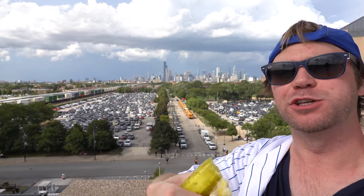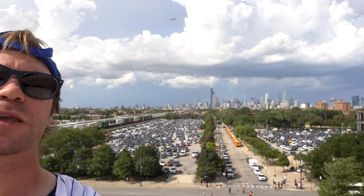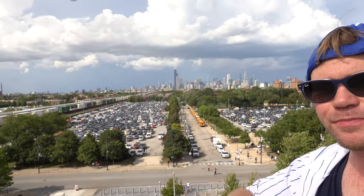We're eating these right by this beautiful view of the downtown area. Look at that. Beautiful view of the skyline. I mean, I love Wrigleyville, don't get me wrong, but this is one of the most epic views of the city of Chicago I have ever seen. All right, I gotta set pickles.